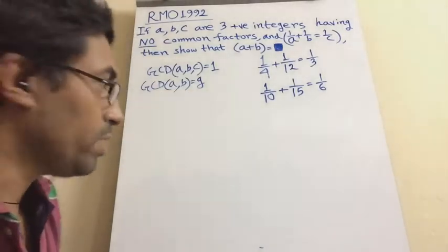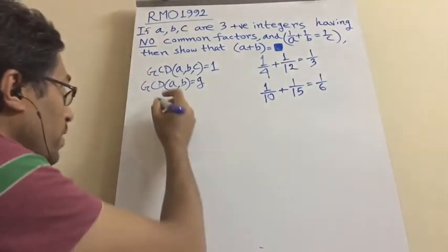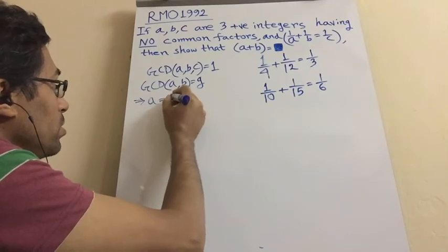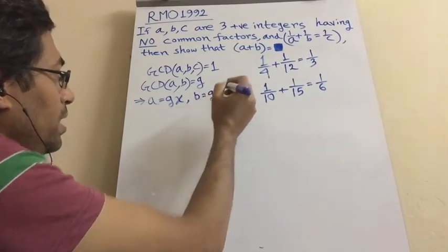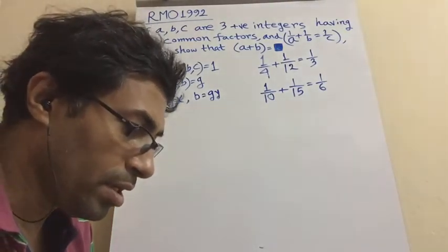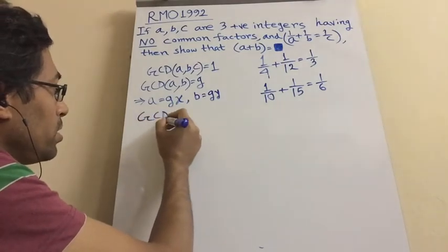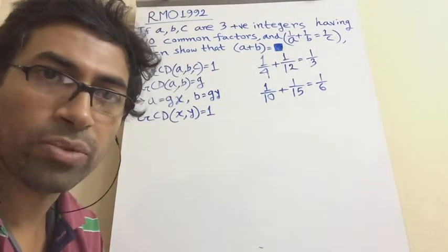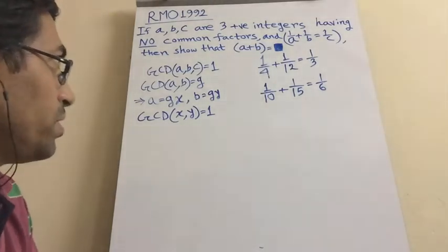Now since we are assuming that G is the GCD of A and B, that means A is a multiple of G as well as B. So you can write A equal to some Gx and B equal to some Gy, where this G is the greatest common divisor of A and B. Now since G is the GCD of A and B, we can say that the GCD of these numbers X and Y should be 1. That means X and Y should be relatively prime to each other. Okay, what else? Can we have any other observation from here?